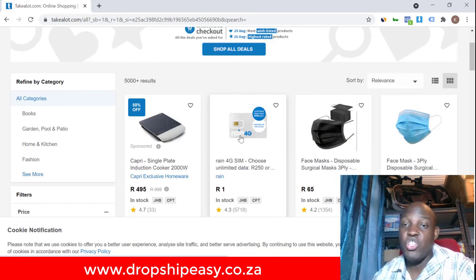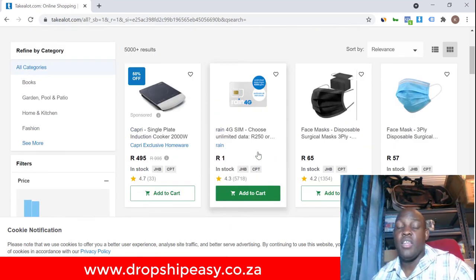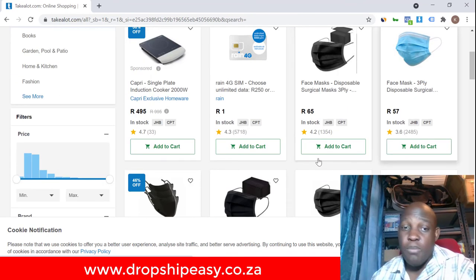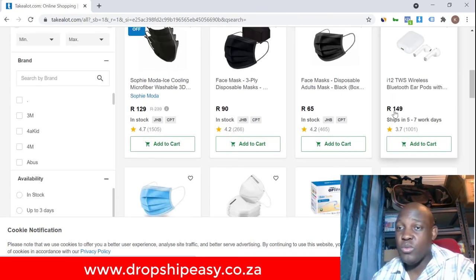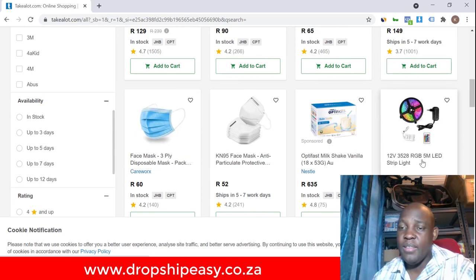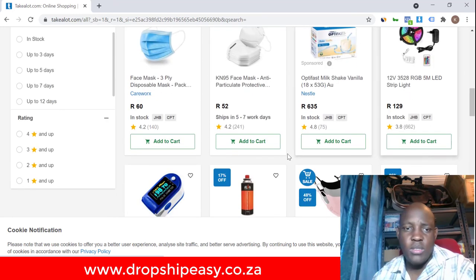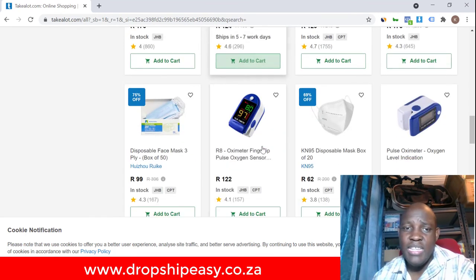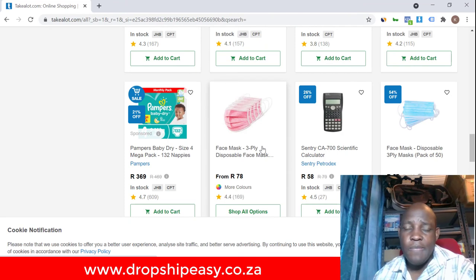These are people who are doing very well, who are selling a lot of product. The rain for one rand, people are buying a lot of that. You can see the black masks selling a lot. The blue masks, you can see that. Now the wireless earphones, 149 is a good price, they're selling a lot. The strip lights, selling a lot. You can see the oximeter selling a lot. This Alva, I don't know what it does, it sells a lot. You can see most of this PPE stuff is selling well.